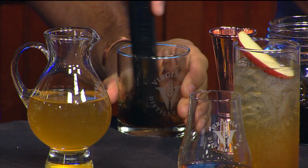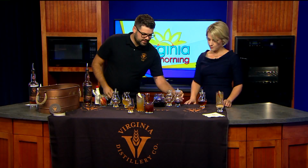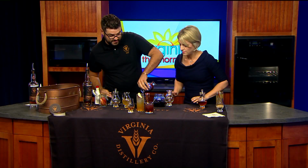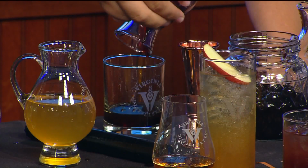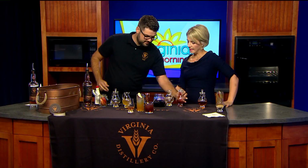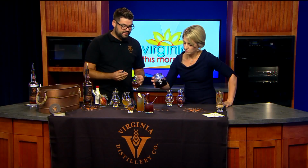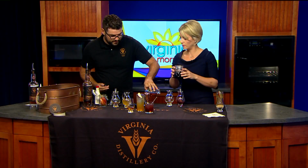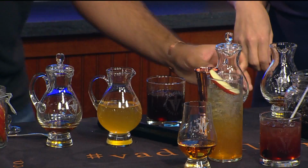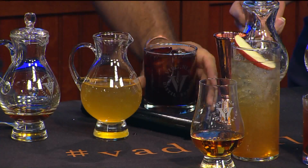So we're gonna muddle up the Luxardo cherry. We're gonna add a little cherry juice on top of that. What kind of cherry is that again? Luxardo cherries from Italy. Only the best for you guys. Are these like candied, or is there something happening there? They look like they have some syrup. Yes, a delicious syrup. So then we're gonna top that off with our infused whiskey, and then a little ice. And then that's it.